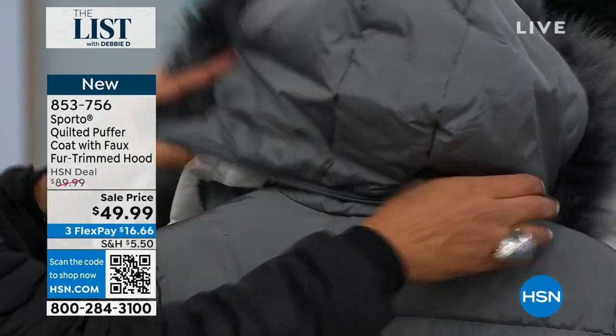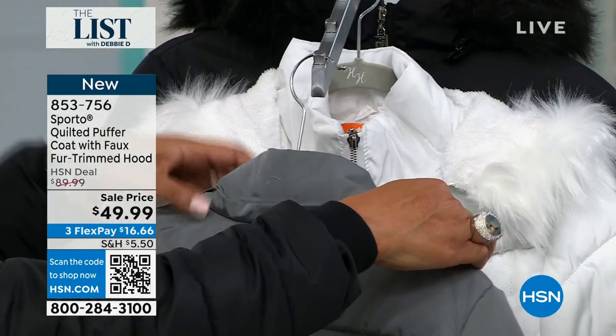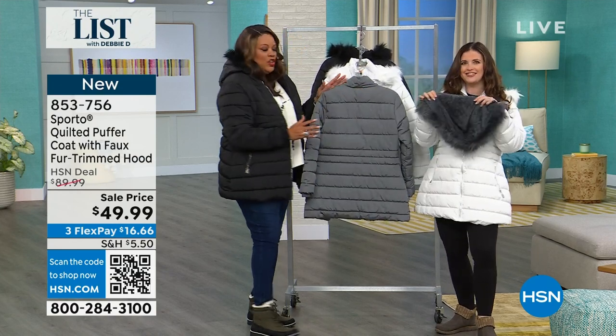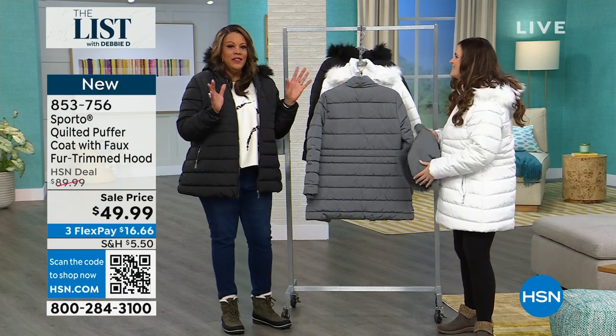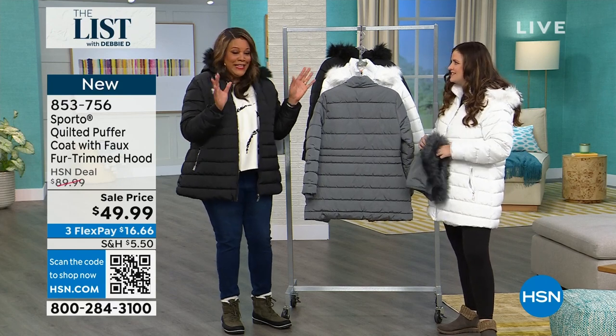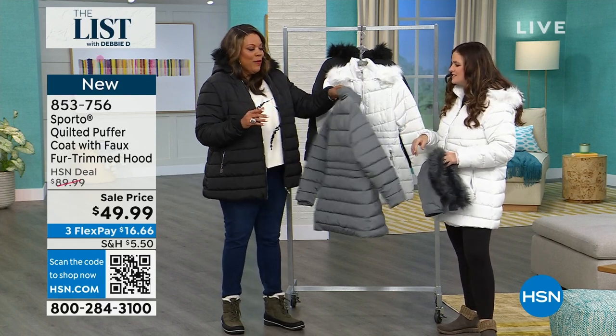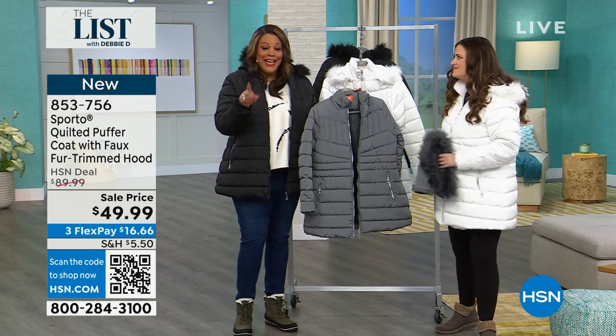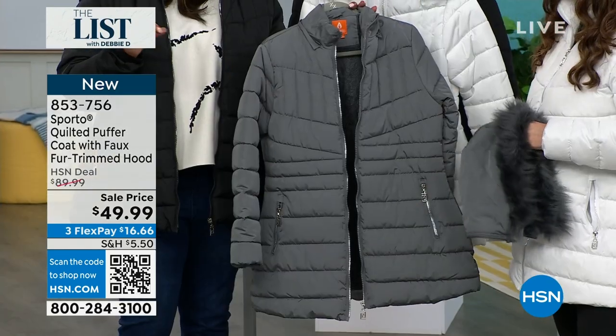Yeah. And so if you don't want the hood, you can undo it on that side. Yep. But if you don't want the hood and it's not snowing and it's not raining and it's not sleeting, if that's even a word, you can wear it without the hood. But the fact that we give you the option of a hood for $49.99, your first payment is $16.